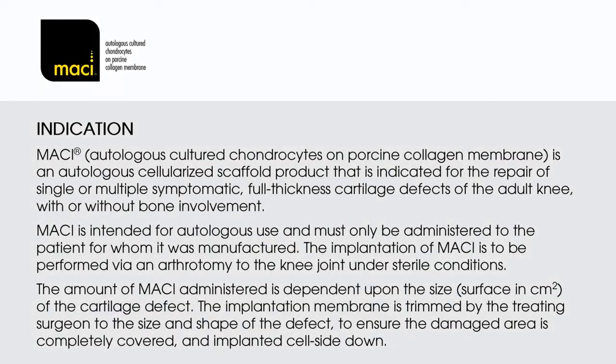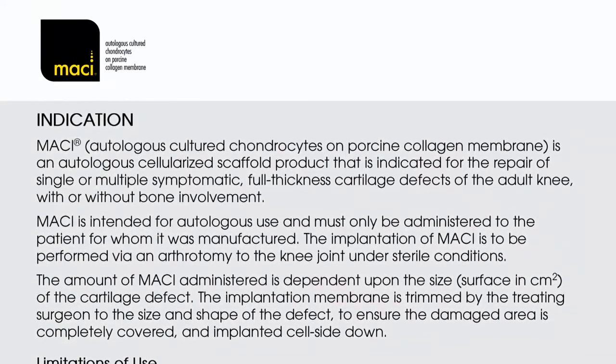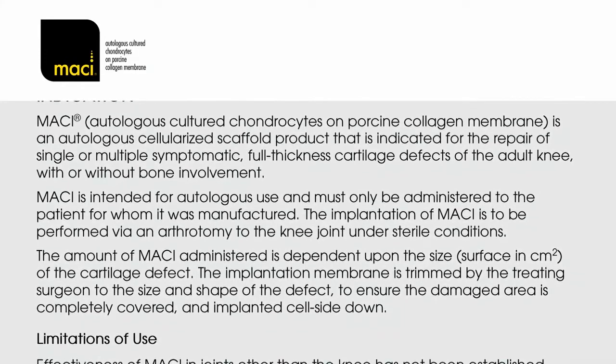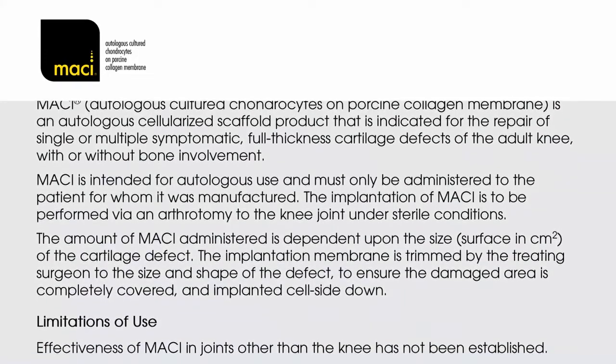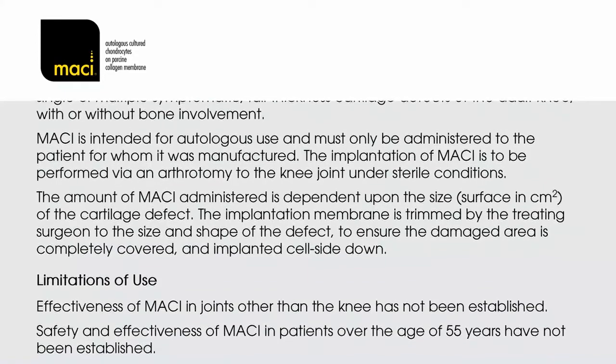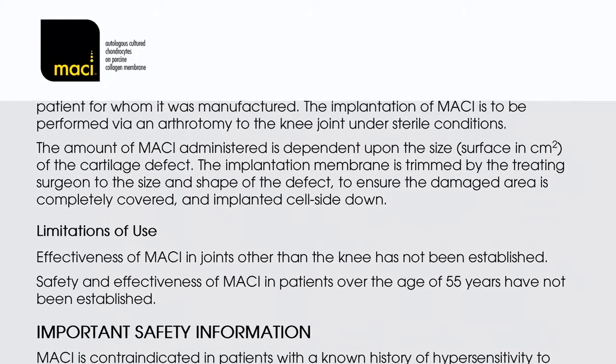Indication for use. MACI, autologous cultured chondrocytes on porcine collagen membrane, is an autologous cellularized scaffold product that is indicated for the repair of single or multiple symptomatic full-thickness cartilage defects of the adult knee with or without bone involvement. MACI is intended for autologous use and must only be administered to the patient for whom it was manufactured. The implantation of MACI is to be performed via an arthrotomy to the knee joint under sterile conditions. The amount of MACI administered is dependent upon the size, surface in centimeters squared, of the cartilage defect. The implantation membrane is trimmed by the treating surgeon to the size and shape of the defect to ensure the damaged area is completely covered and implanted cell side down.